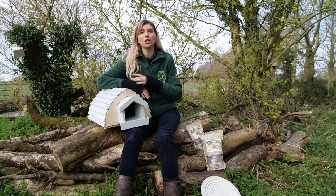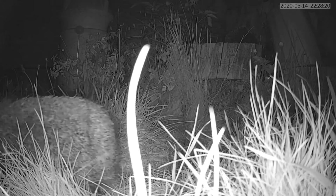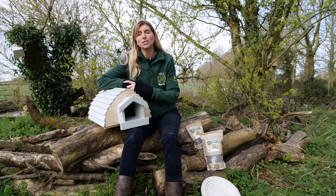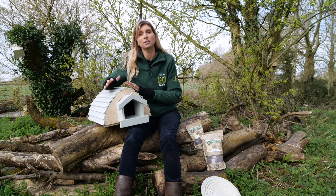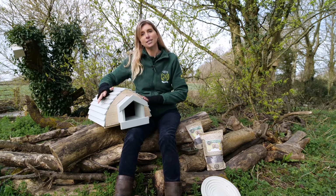We're sat here on a log pile. Log piles are fantastic for providing shelter for hedgehogs, as are compost piles and leaf piles. It's also really nice to think about providing them with an option so that they can hibernate in your garden in an environment such as this.